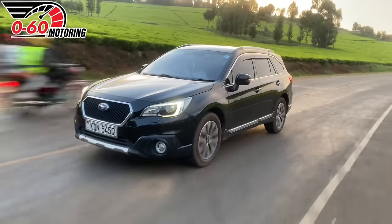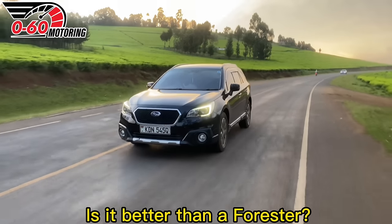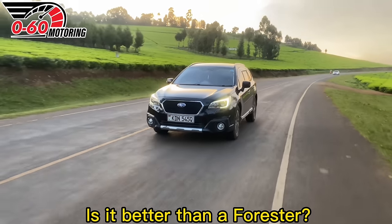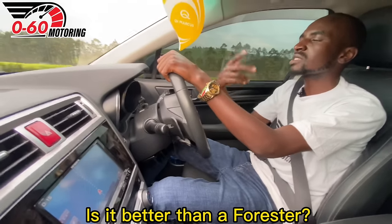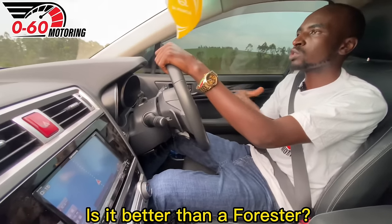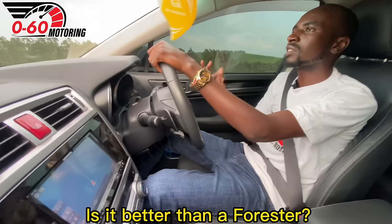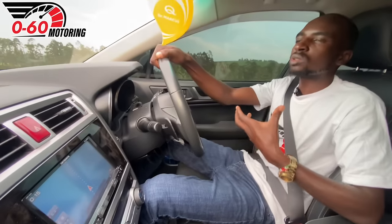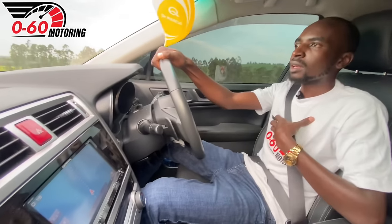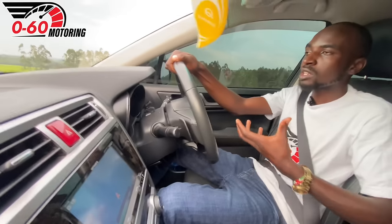So there is another question I want to answer in this review. I cannot keep up with the number of requests I normally get to compare this Subaru Outback and the Subaru Forester. So let me just give my thoughts about the Subaru Outback, because I've already reviewed the Subaru Forester. It's prudent that I give my comparison using this Subaru Outback. Now, given the two, the Subaru Outback and the Subaru Forester, I'm placing my coin on the Subaru Outback. The reasoning is pretty simple.